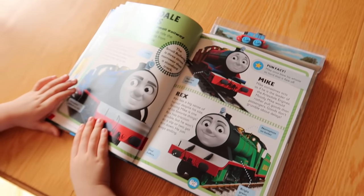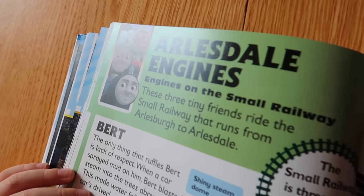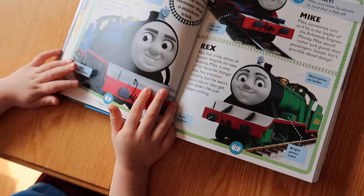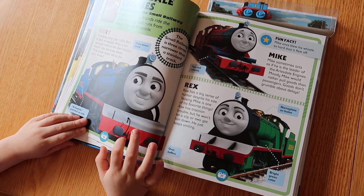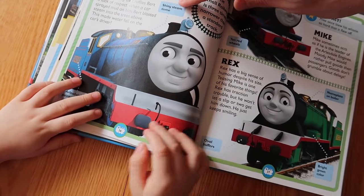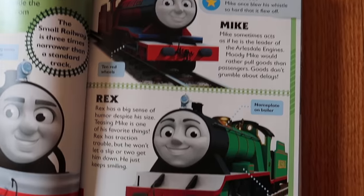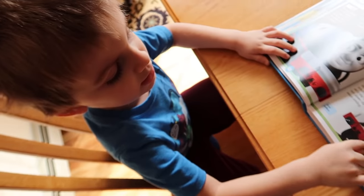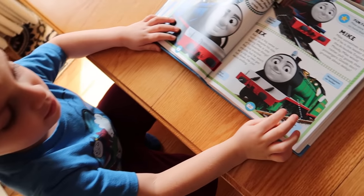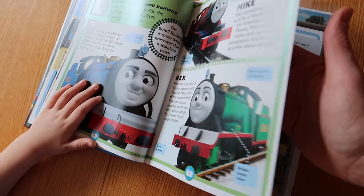And here's the Maxwell engines. What are these ones? Maxwell engines, too. Okay. They're little engines. Do you know any of these guys? These are getting a little bit harder now. I don't know the names. This is Bert. And this is Mike. That's right. Do you know this guy's name? Mike. You know the guy at the bottom there? No. That's Rex. Rex. You got Mike on that page.